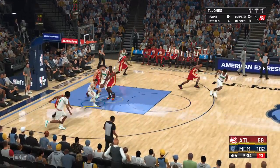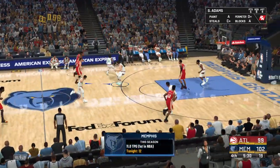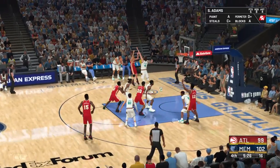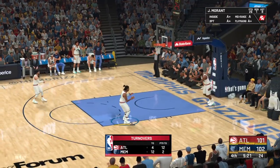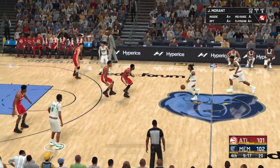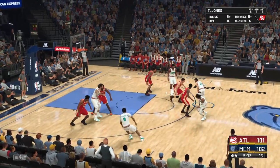To the inside. It's stolen by Bogdanovich. Right, the pass to Bogdanovich. And that one off the back of the rim and in. Bogdanovich has got 10 points here in the second half. Hey, man, Bogdanovich can play. Someone who wants to score as much as that guy, gotta love it.